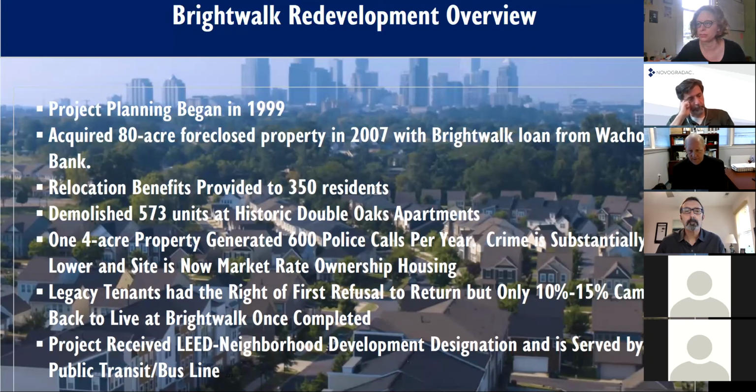In 2007, they intervened with an acquisition loan from Wells Fargo Bank, Wachovia Bank at the time. And they had to relocate 350 residents. They had to demolish all the units, 573. They made it clear to people that you can come back once we start to rebuild. People saw the writing on the wall. They had to get their lives together, and they moved out. Only 10 to 15% came back.